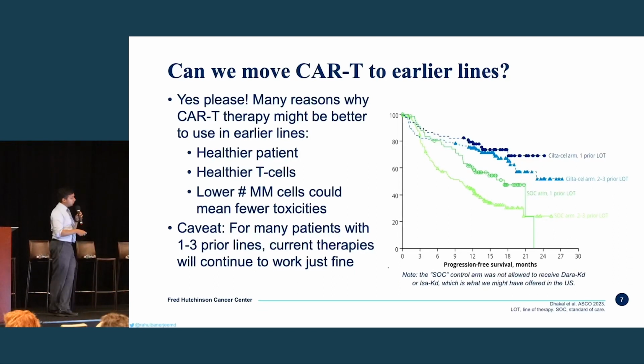And so cilta-cel clearly beat standard of care in that study. But you can see here in the blue, the top blue line is patients who received cilta-cel after 1 prior line of therapy. The blue line underneath it is patients who received CAR T after 2 or 3 lines of therapy. Kaplan-Meier curves are confusing, but they're the bread and butter of what we do as oncologists. In brief, this is the percent of patients on the y-axis, and on the x-axis, number of months. So you can see, for example, at 24 months, if you look at 24 on the bottom right and move your eye up, around maybe 75% of the patients who got CAR T after 1 prior line of therapy were still in remission. But for the 2 to 3 prior lines of therapy, it was only like 55%.